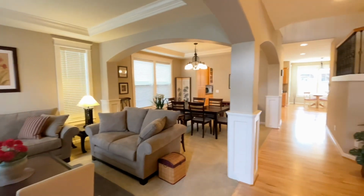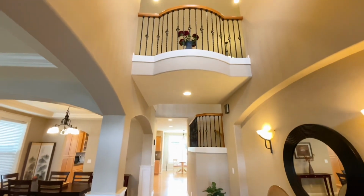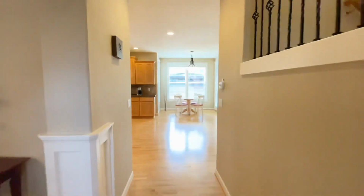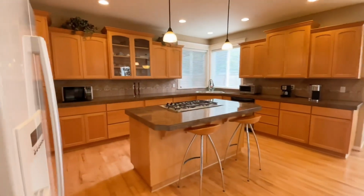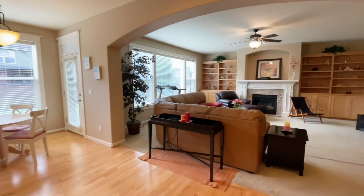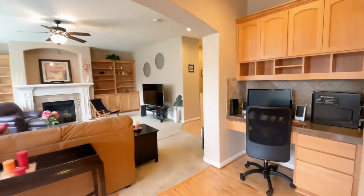I really like these arches and how these rooms are connected, and that handrail that we can see up on the second floor and leading up the stairs. We'll get a better look at that too here in a moment. I have a real grand feeling as I walk into this home. Ceilings are high. We have some recessed lighting and then some various fixtures. I like how these rooms open up.